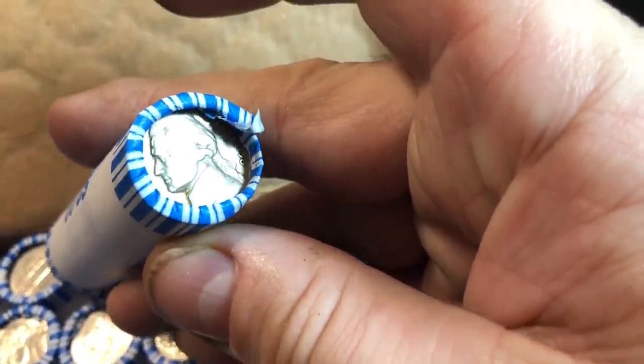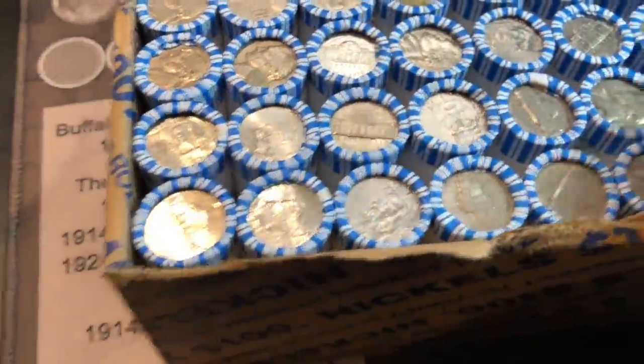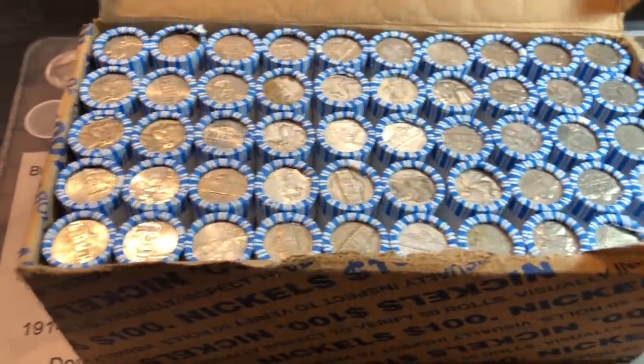I can't quite make it out. It could be a... man, it could be an early 50s. We'll have to check that later. Don't see any other enders, though. This looked like it could be an old one as well. But let's get into it and see if they are.